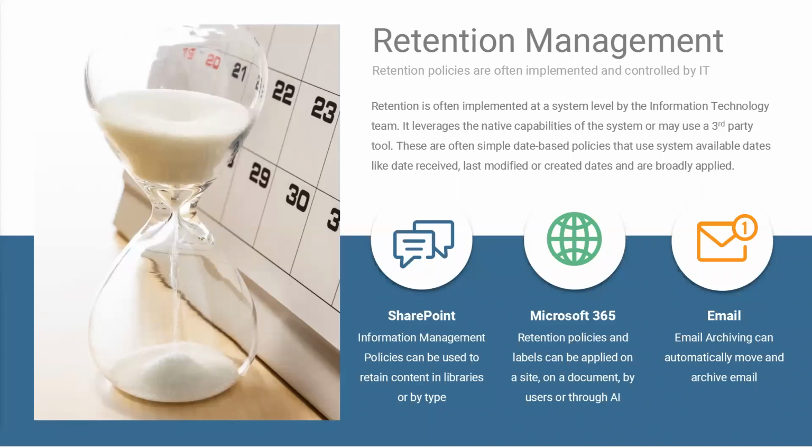Microsoft 365 provides a number of different ways to manage retention of information. Security Compliance Center introduced both retention policies as well as labels. So you can set up policies that can be applied on the site. And again, it's a bit of a broad brush, but everything in the site falls into the retention policy.